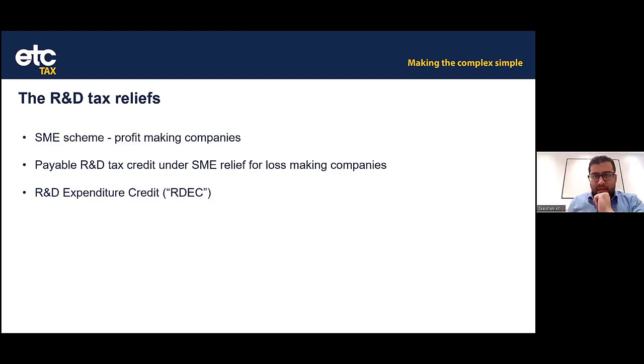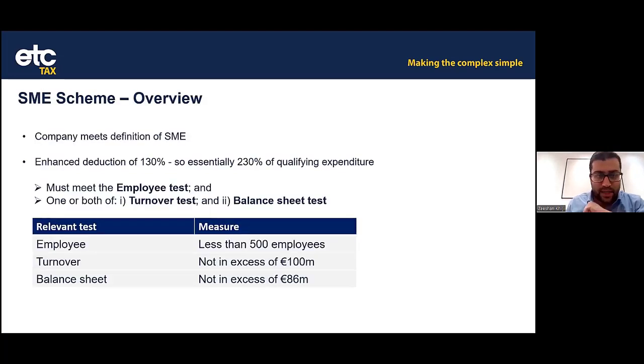So there are essentially two different schemes. First, the SME scheme for profit-making companies, and then there are a separate set of rules for loss-making companies under the SME scheme. And then we've got the R&D expenditure credit for large companies, and also in certain scenarios for SME companies, which I will go through in detail in slides to follow.